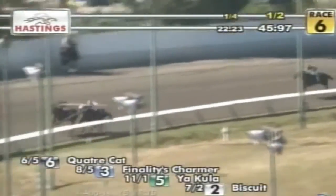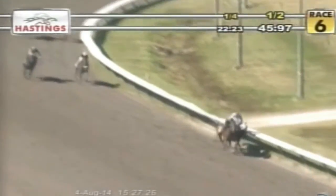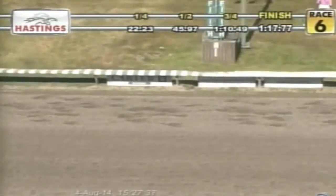But it looks here like Quattro Cat has Finality's Charmer put away, and it's going to kind of open up under Ryan Pacheco. But yeah, there is a little bump, and I was surprised there wasn't an inquiry. Yeah, there was a little action. Rico Walcott and Finality's Charmer fight back, and a very tight finish. He was determined. He's coming back on the inside. That was a great race. I thought Finality's Charmer actually won it, but the photo proved different, I should say.